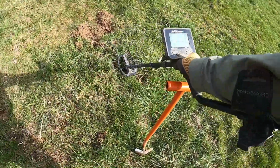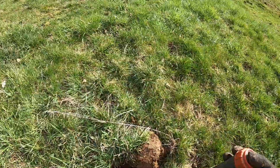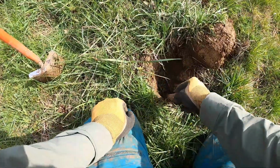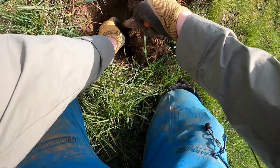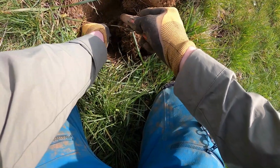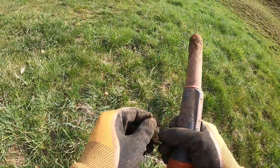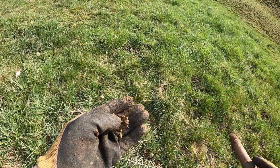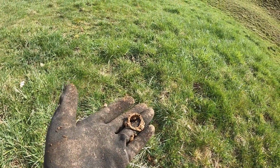50s. Bullet casing, a piece of lead, I would guess. But no, it's a bull tab. Okay, number 5 is a bull tab. Moving on.